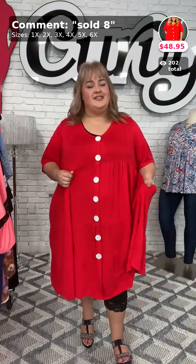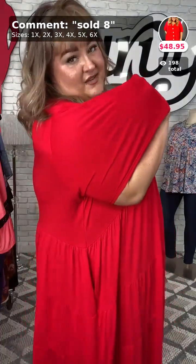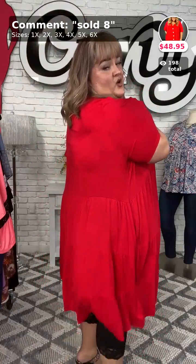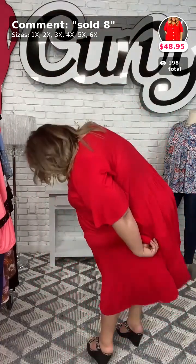Again, this dress does have pockets. It is that very lightweight graphic tee type material. It's like that cotton spandexy type blend. You know, if you have our graphic tees, you love them. How tall am I? I'm 5'7". Also, I have some wedge shoes on, so it makes me about 5'10".